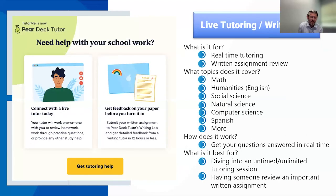Which is our tutoring. So we have two different components of this. It's live tutoring and then our writing lab. So this is for any real-time tutoring or any written assignment review.